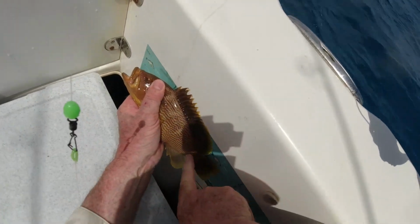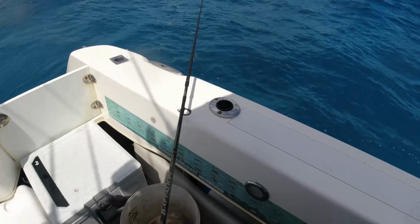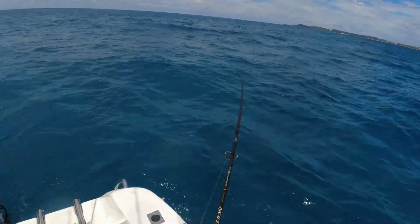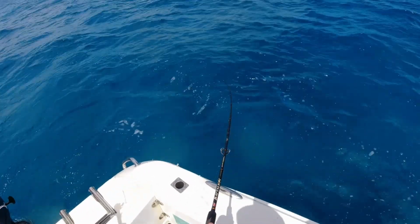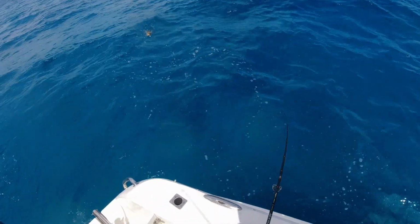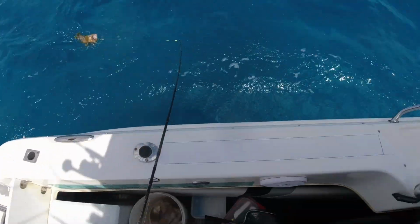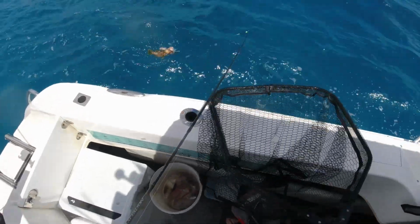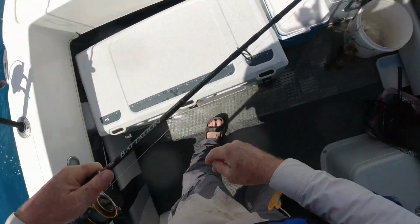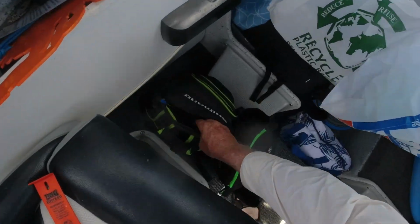How big are you? 28. Got you this time again. Not real big. Oh, we've got another cod. This one might be a bit bigger. He is a bit bigger. Oh, another one of them. I'll get the pliers. This is getting a bit dangerous, getting these hooks out.